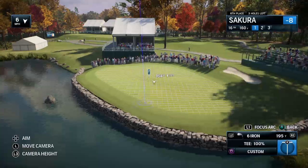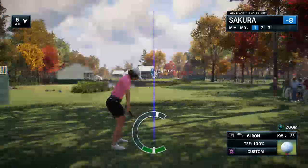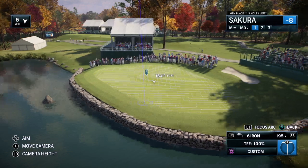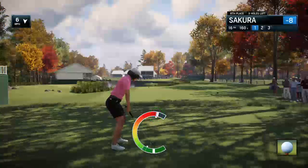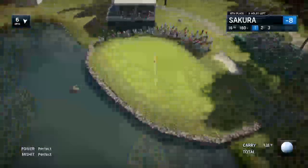Moving on to 16 now. This is one where you sort of lick your chops, Frank, because it's pretty short, 161 yards. Where's the challenge here? Where the fish go. That big lake on the left, that's the challenge. Not looking good, Frank. I think it's wet.